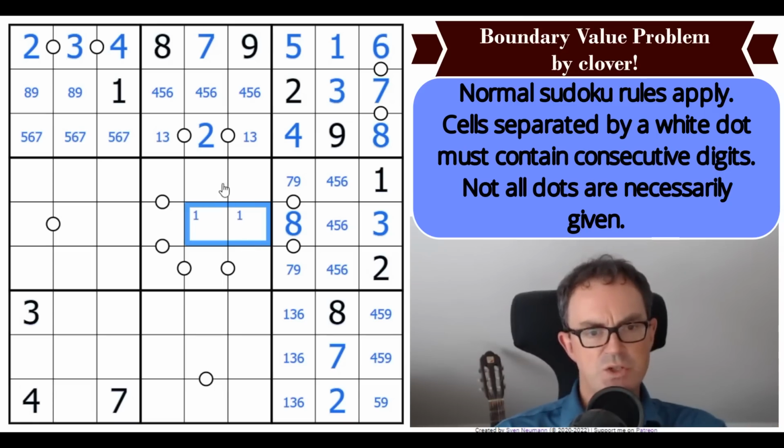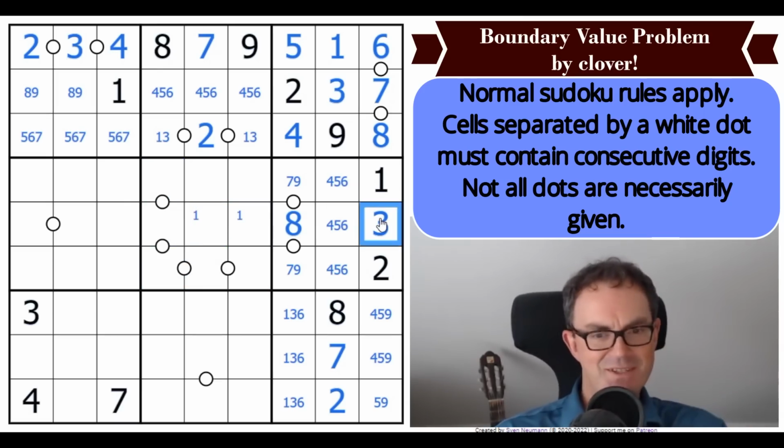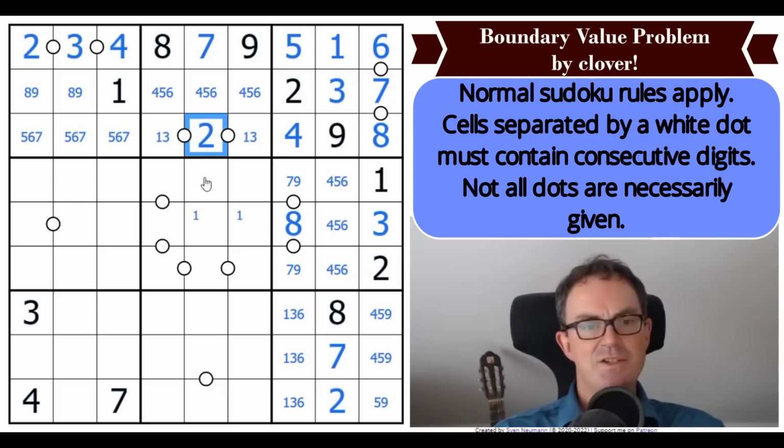But I'm not totally sure I can put 2 on this white dot sequence either, because of this 3. This is so lovely. Good grief. Yeah, okay. So let's ask that question. Where does 2 go in this box? In fact, maybe I should start with 9. Hang on.